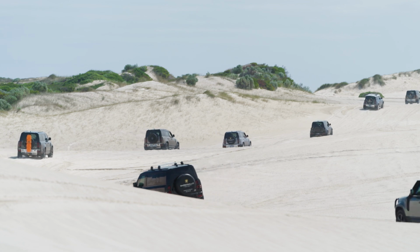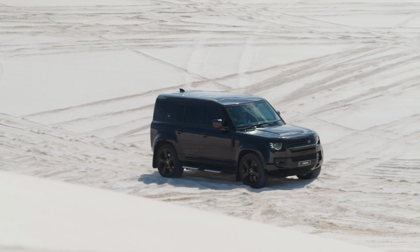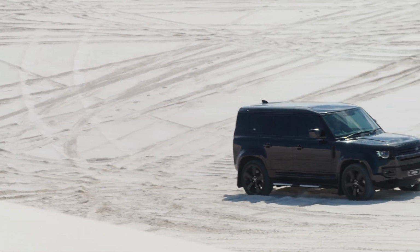What we're doing is we're showing the people the breadth of capability of the car so that if they are out and about travelling in their Land Rover, they can actually negotiate different types of terrain quite safely.